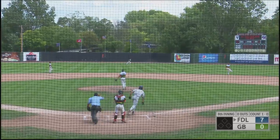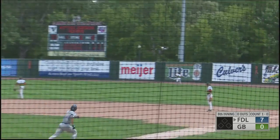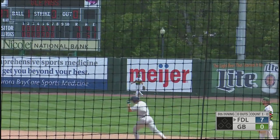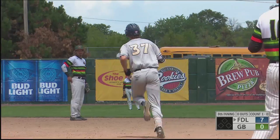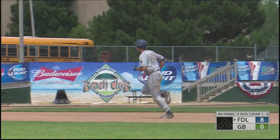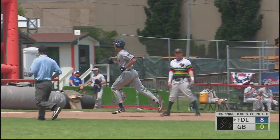Swung on, a high fly ball deep right field. Going back is Blaze Maris to the wall. Looks up and that ball has left the yard. Solo shot to lead off the 8th for Cole Zabowski. His 4th home run of the season. And the Fond du Lac Dock Spiders now lead 8-0.